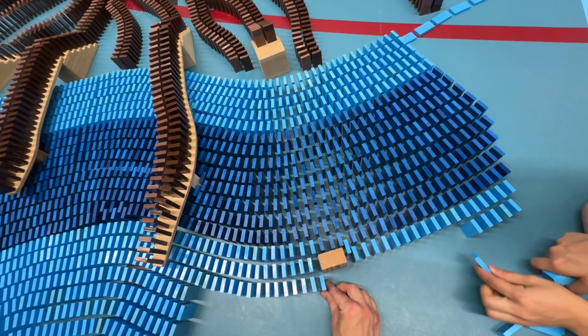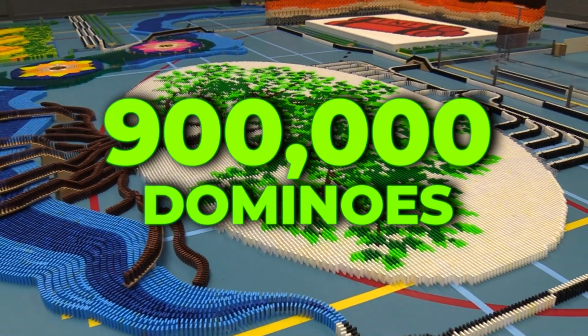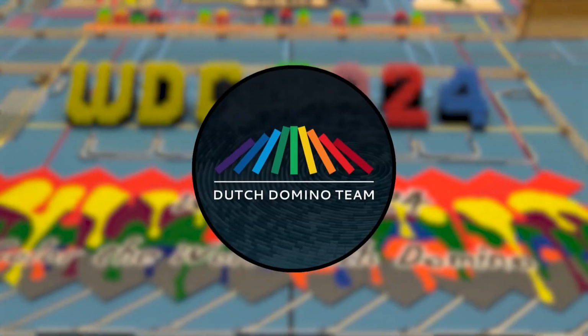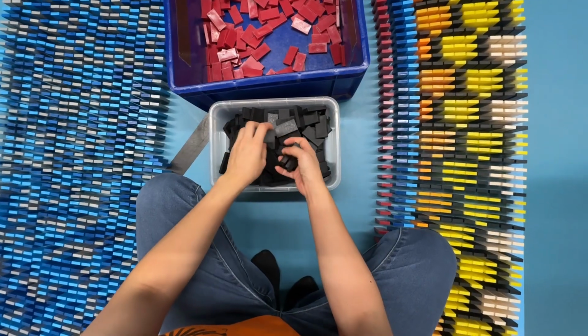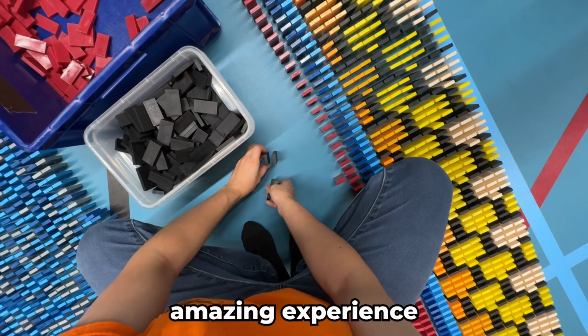What you're seeing right now is a build of 900,000 dominoes, and this is a huge domino event called World Domino Collective that's run by the Dutch Domino team. And they've gathered a whole group of about 30 builders from 6 different countries to set this up over 2 weeks. And as a builder on the team, it was an amazing experience.